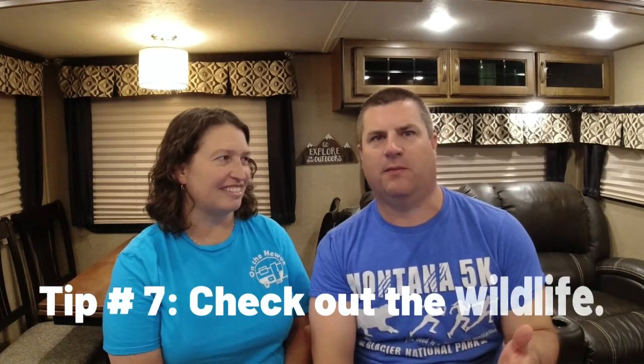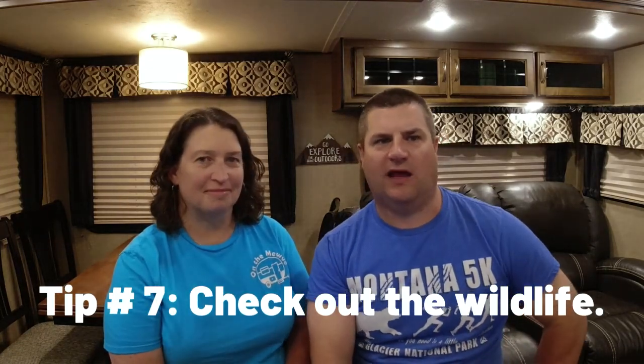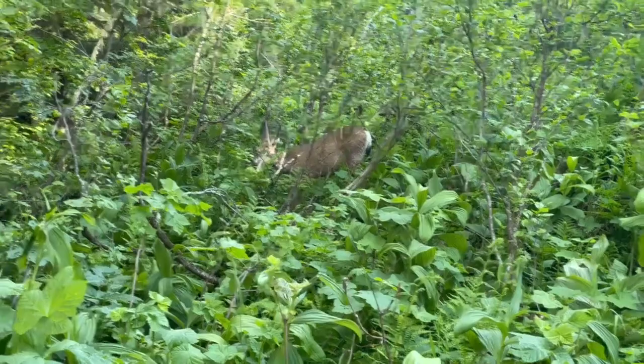All right, tip number 7, and I guess this might be my favorite because I really enjoy the wildlife. Check out the wildlife. There's a lot to see in Glacier besides the scenery. So Glacier's home to a number of wildlife species. It has grizzly bears, it has black bears, it has moose, elk, mountain goats.